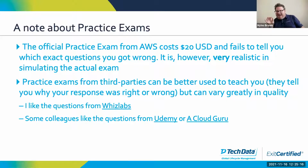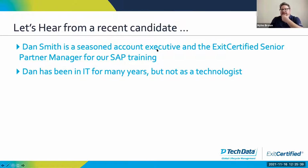I think so. It'll tell you why it's wrong and why the right answer is right. And so that's really how you learn, right? And so there are the ones from Wiz Labs, Udemy. I'll put a couple of links in while Dan's talking, because we're going to hear from Dan pretty soon. But these are the real keys to things. So let's hear from Dan.